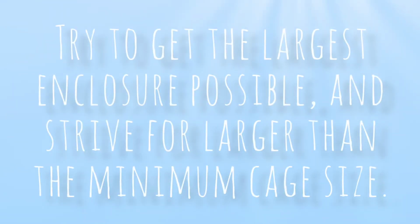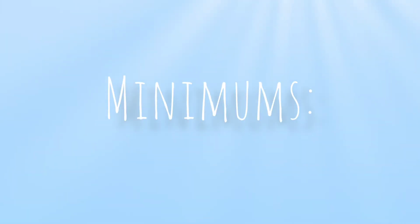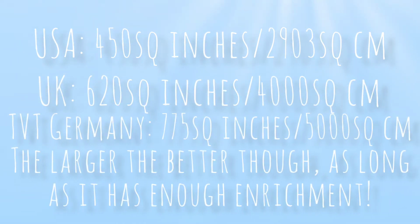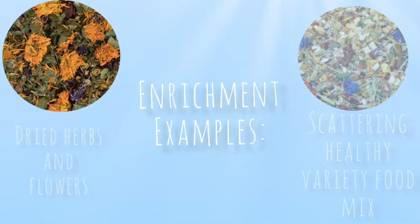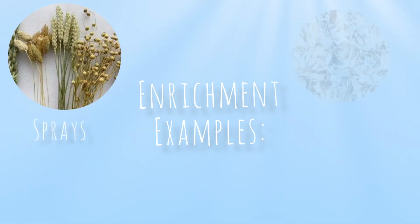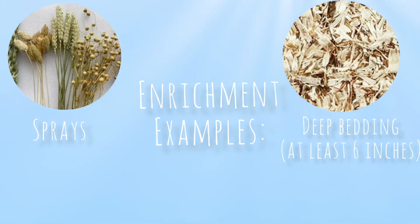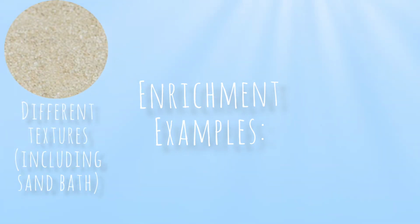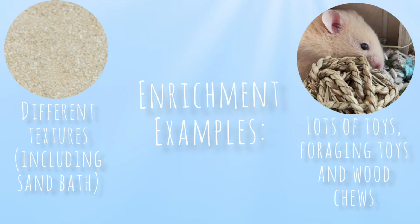Try to get the largest enclosure possible and strive for larger than the minimum cage size. Minimums include USA 450 square inches, UK 620 square inches and TVT Germany 775 square inches. Enrichment examples include dried herbs and flowers and scattering healthy variety food mix, sprays, deep bedding which is at least 6 inches, different textures including a sand bath, and lots of toys, foraging toys and wood chews.